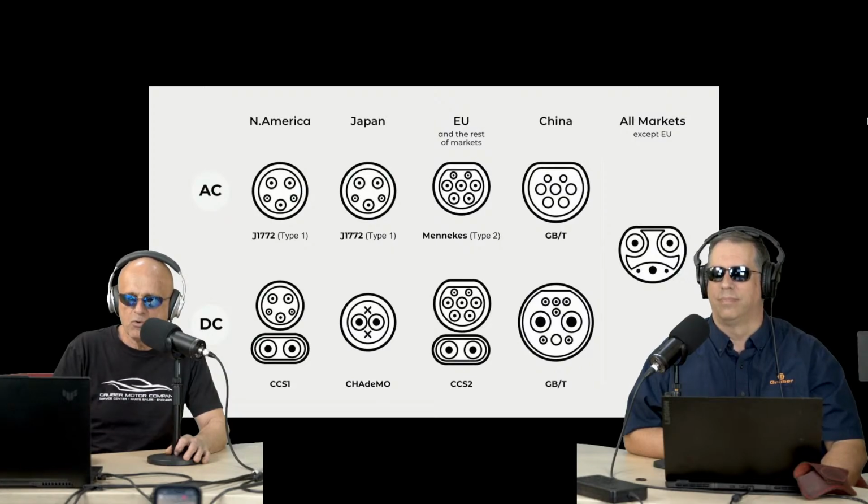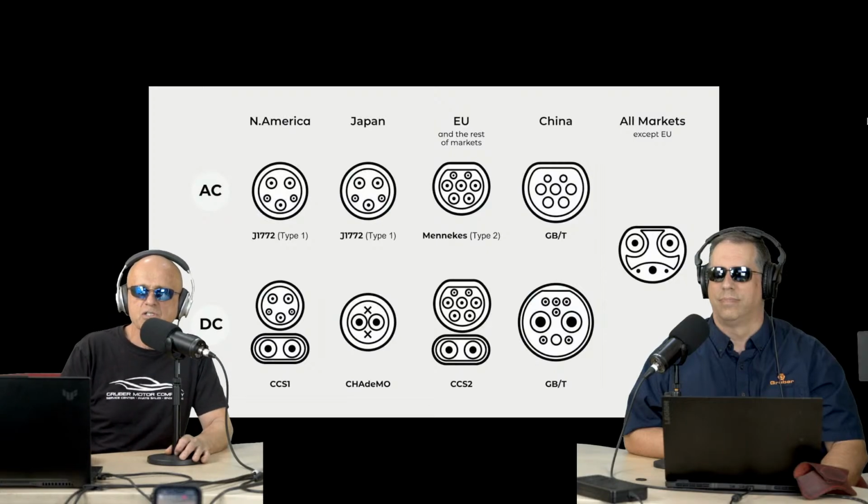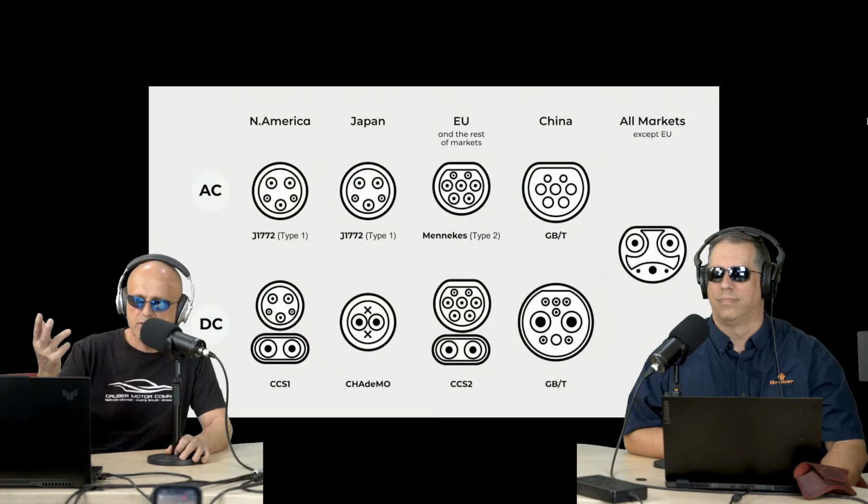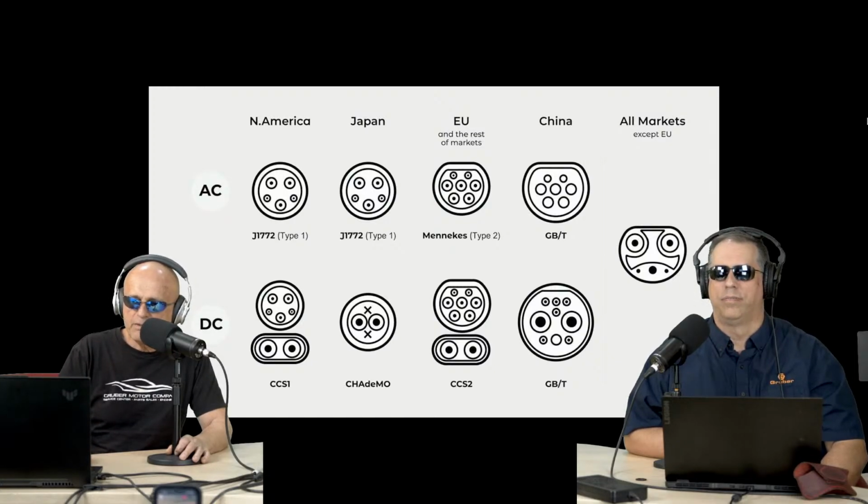Then the CHAdeMO from Japan. The lower portion is DC only. The CCS2 in Europe is a combination of their Mennekes standard and the CHAdeMO, or the DC portion. Yeah, the DC portion of the CCS1. And then finally, we've got the Chinese standard, which is larger, even larger, with the DC portion included.